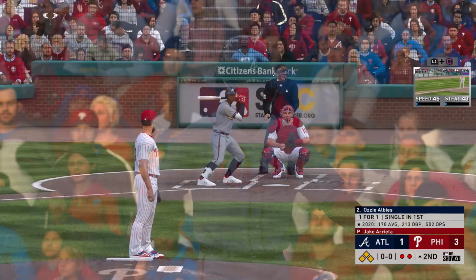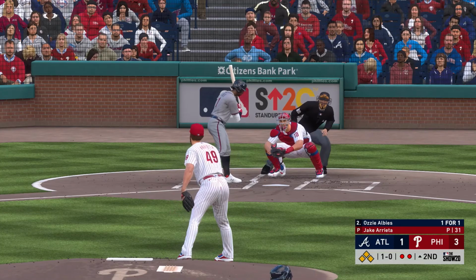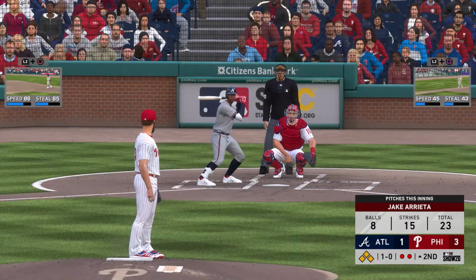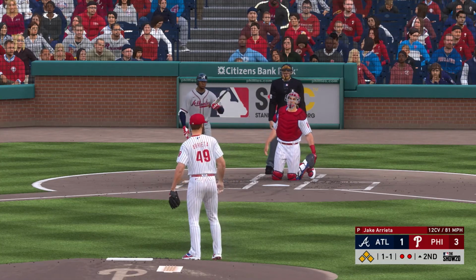The batter, number 1, second baseman. So up steps Ozzie Albies as he'll look at a slider that runs in too far for ball 1. He's trying to at least tie this one up here, if not bring home a couple and take over the lead here in the early going. That's to the left and foul.